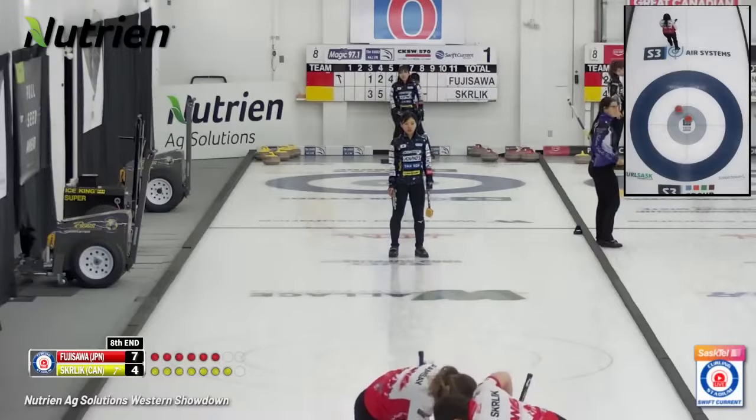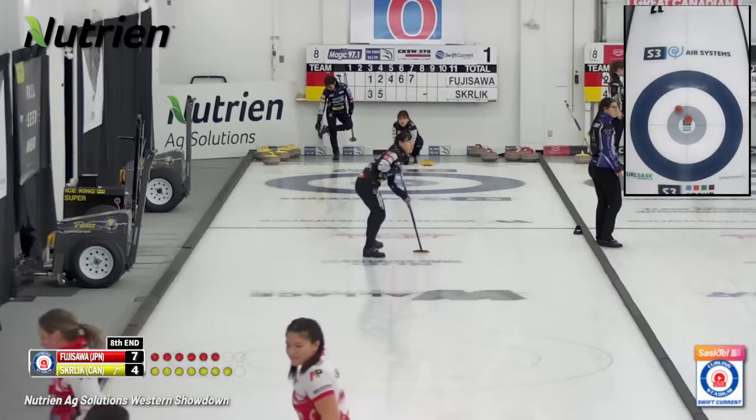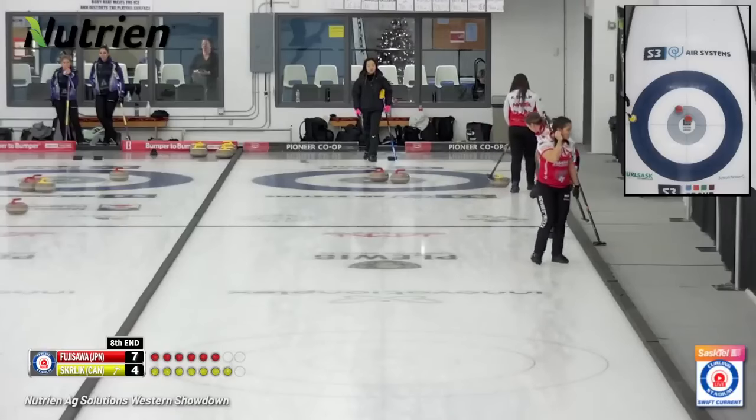We have got a yellow rock in the corner. We've got 2 yellow rocks in the corner.